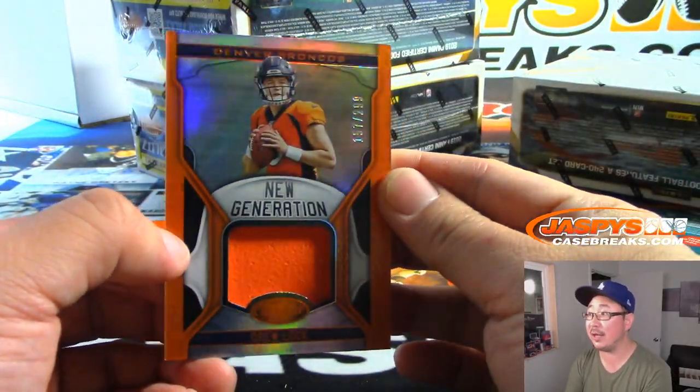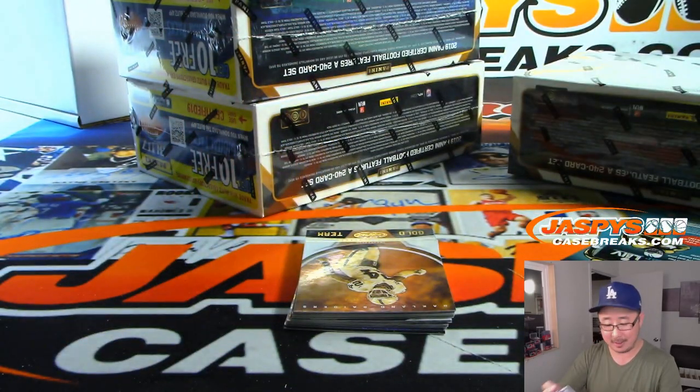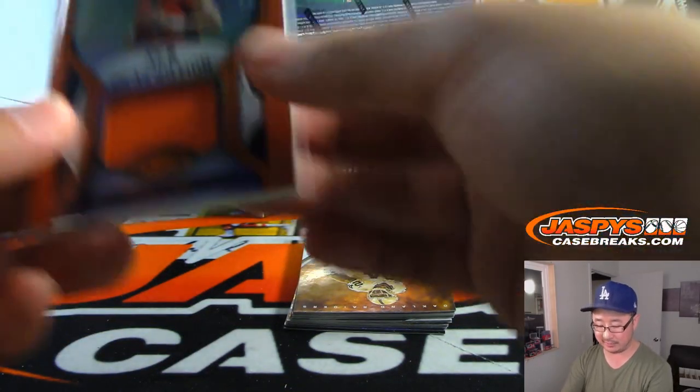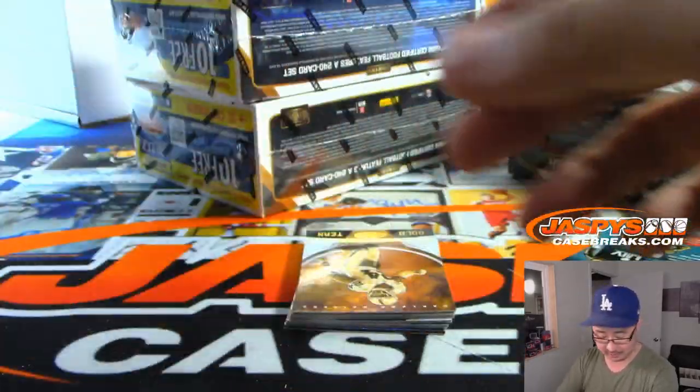New generation relic, Drew Lock out of $2.99. Over under on when Drew Lock makes his first start. What if I set it at week 5? Over or under week 5?